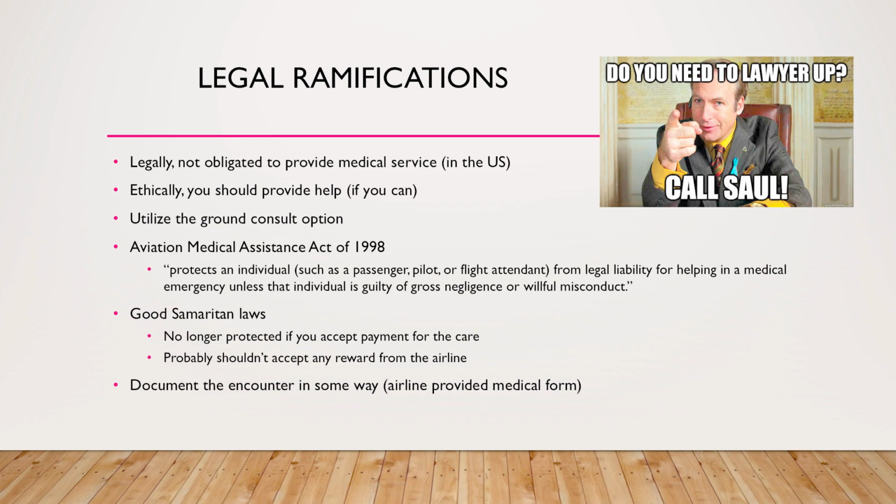And then, same thing as always, documentation. There is apparently a medical form that the airline has to fill out anyway, so they recommend just taking a picture of it and keeping it for your records.